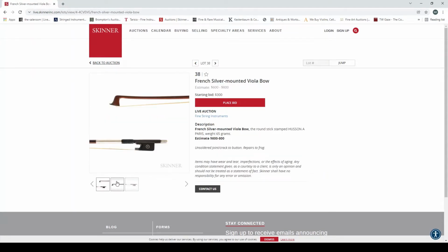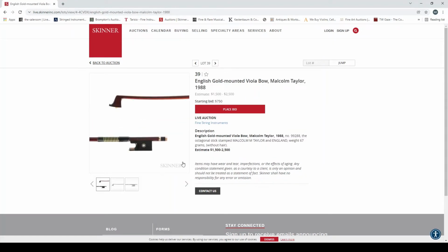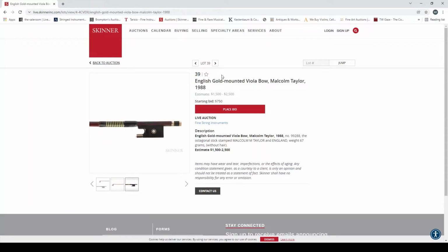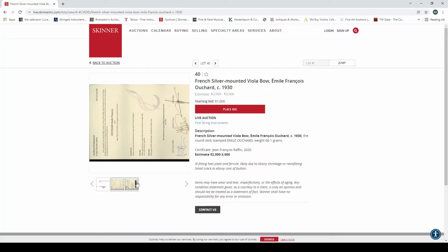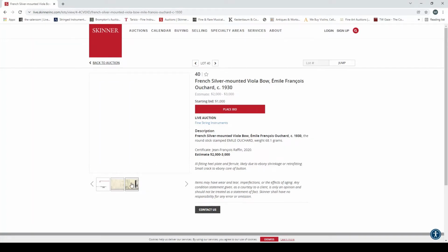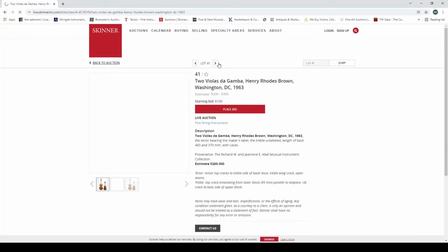French silver mounted viola bow, stamped Husson. English gold mounted viola bow, Malcolm Taylor, 1988. French silver mounted viola bow by Emile Francois Huchard. Looks like there's a certificate there as well. A Raffin certificate, that's the one that you want if you've got a French bow.